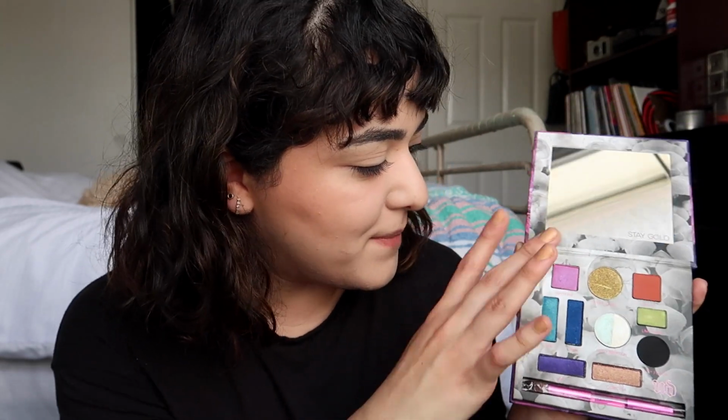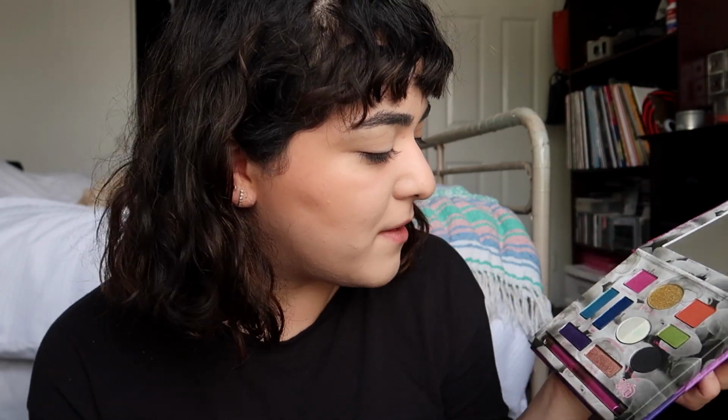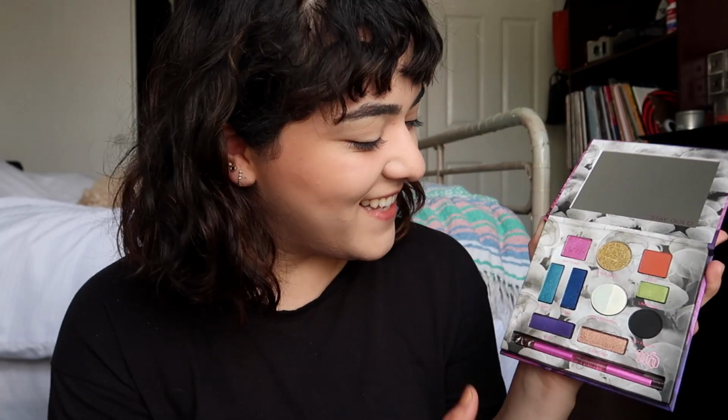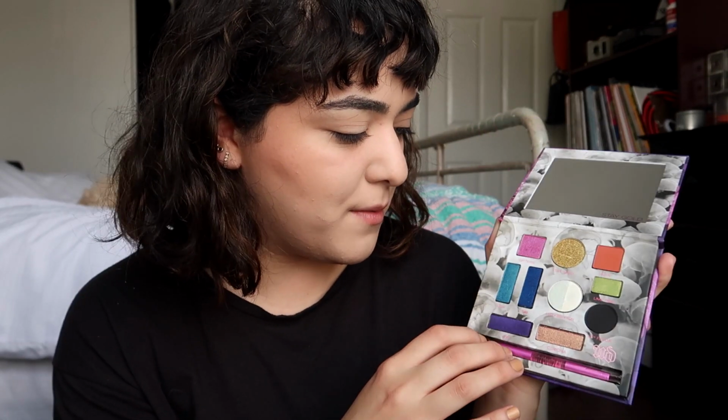Then the last palette that I picked up, this was 50% off if you go to Ulta, Macy's, wherever they sell Urban Decay. So this is the Kristin Leanne palette. I actually really liked it when it was released. I'm not a huge fan of the way they displayed it, but I really don't care. So yeah, I picked this up for 20 bucks. I thought that was a good price for it. It comes with a brush.